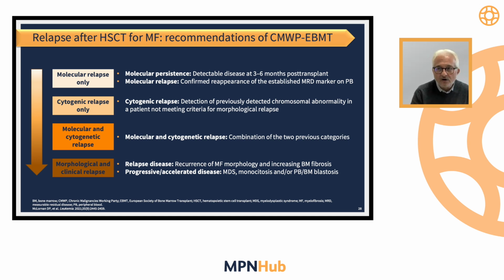According to these recommendations, there are different levels of relapse: the molecular, the cytogenetic, both molecular and cytogenetic, and morphological and clinical relapse. Without going into the details of these different categories, the action should be to be very active, preventive of full relapse of the disease.